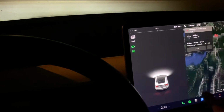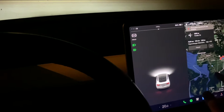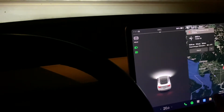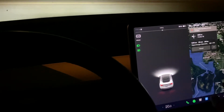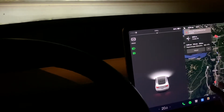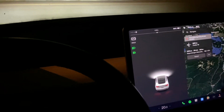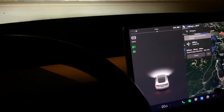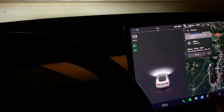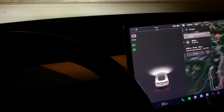Since it's 5:14 a.m. and I obviously forgot to change the preconditioning time and percentage, and looks like we didn't charge all last night, it wants us to stop past Seattle, which I like because I don't want to deal with Seattle morning traffic, and it seems okay.